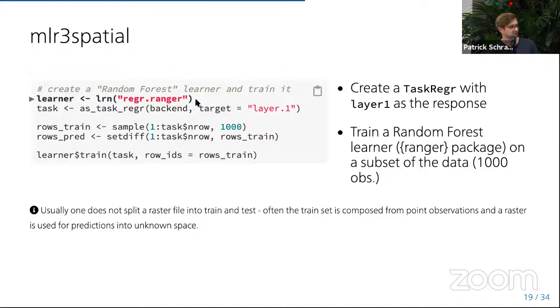We can later see what's inside, but that's not the most important point right now, because I really want to showcase how you can do it on the code side and what the syntax looks like. So we define a regression learner here and create a regression task with this backend that we just created, and our response variable should be the first layer. Then, just for the sake of the example, we subdivide the data that we've just read in into a training and prediction set. Usually you would have a dedicated prediction object that you would want to predict on, but this is just for showcasing reasons. So we take the learner and train it on that task with the subset of the training rows.